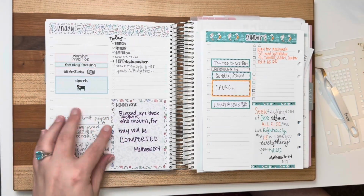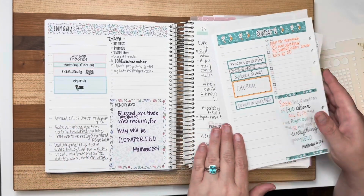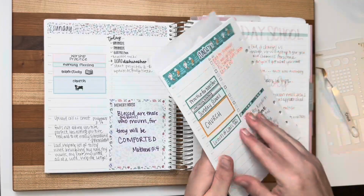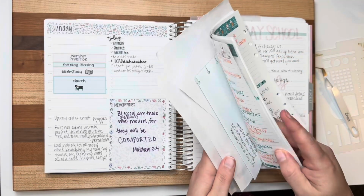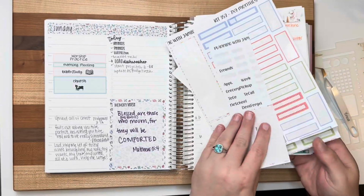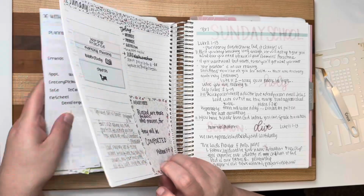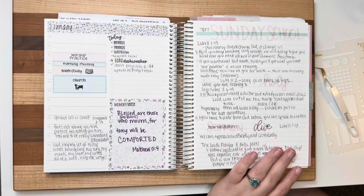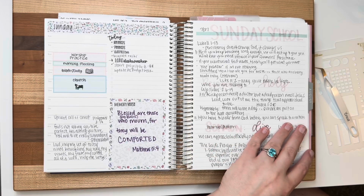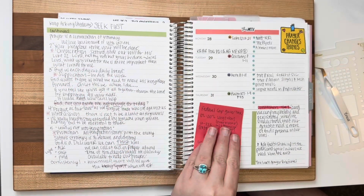I was listening to a sermon from someone else right here, so I started putting some of those notes. And then this is actually my A5 that I just put out, and then the kit that I'm currently using, just kind of stuck in here for right now. Then I have Sunday school and the sermon notes. I use stickies a lot.